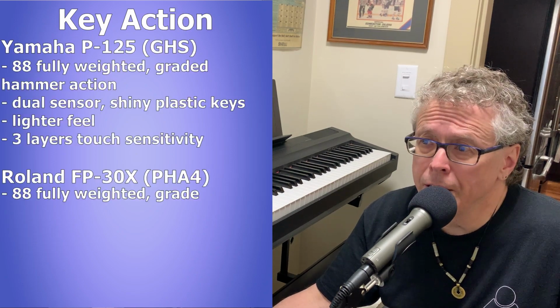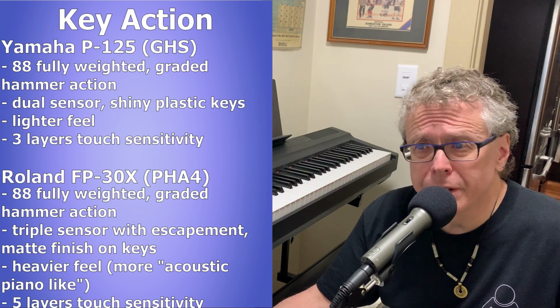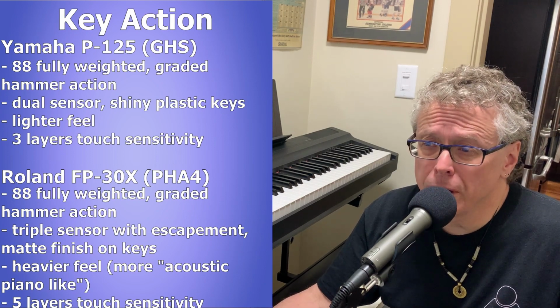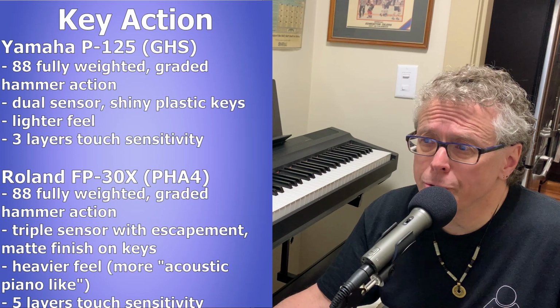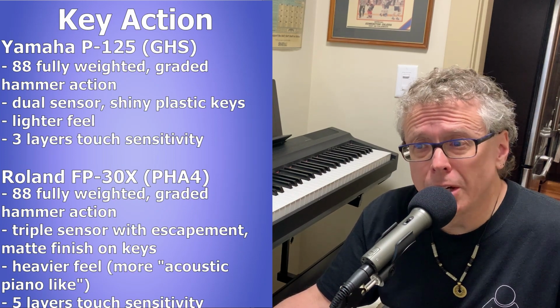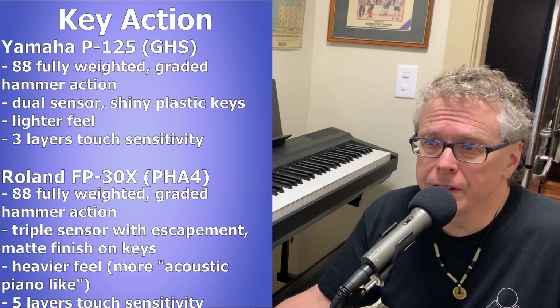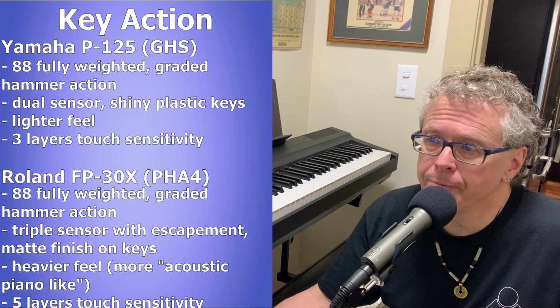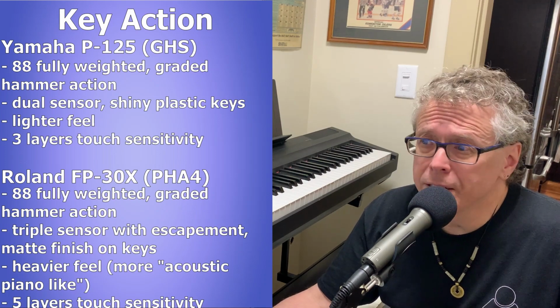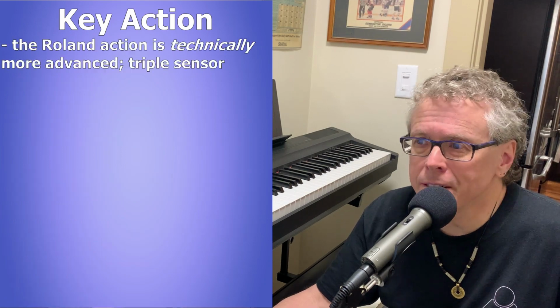Both of these pianos have 88 full-sized, fully weighted, and graded hammer action keys. The P-125 uses Yamaha's dual sensor GHS action and has shiny plastic key tops and 3 layers of touch sensitivity. The FP-30X uses Roland's PHA4 triple sensor action with escapement and has 5 layers of touch sensitivity and a matte finish on the keys. So just like with the voices, we've got a situation where one of these actions, the Roland PHA4, is technically more advanced than the other one.